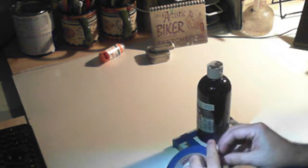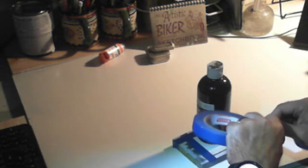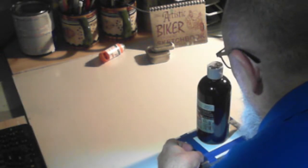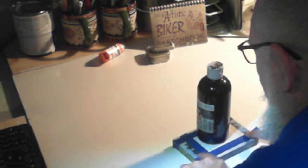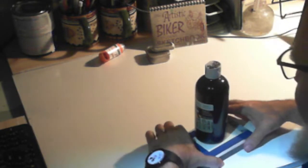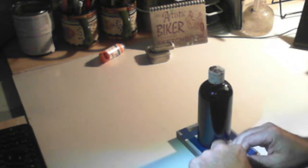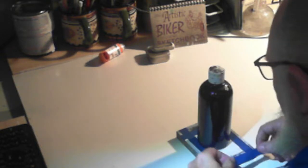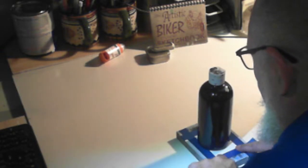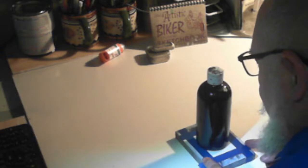So I have this block of wood here that I'm going to tape this card down on so I can get a nice border, maintain a nice border all the way around. I'm just using painter's tape. I don't teach on the Artistic Biker Live. If you're tuning in to the morning sketches, I will tell you what I'm doing, but I don't really teach. I don't think that's the point of this show.